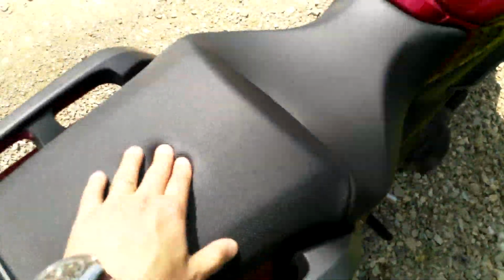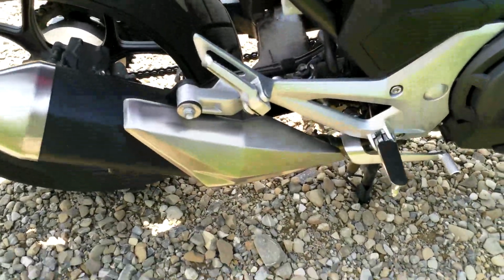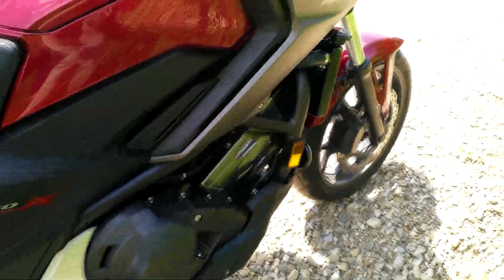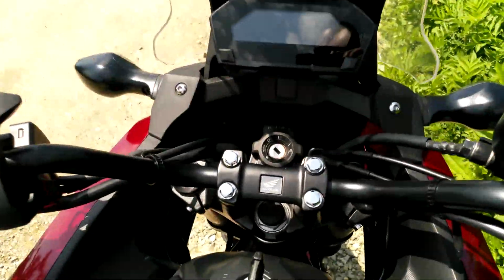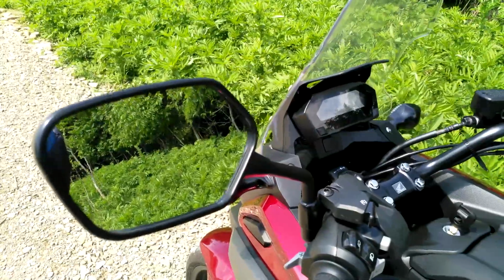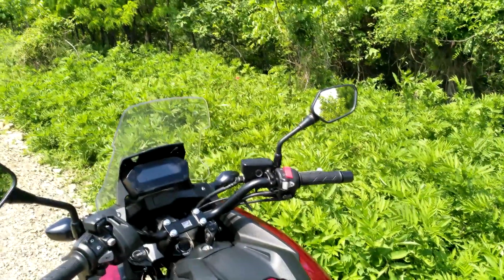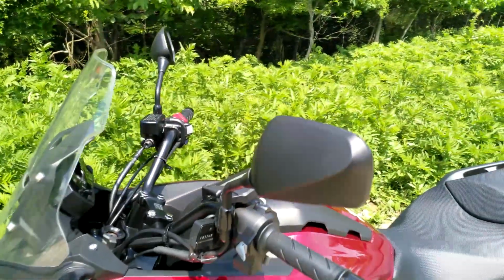Also the quality of the saddle, very nice. It dries very easily when you wash it. Also the exhaust looks very nice. Nice finishing. The dashboard and everything, it's quality, I have to say. Then the mirrors. The mirrors are absolutely great. They offer you a lot of visibility, dead spots are covered and so on. I'm really happy about it. So a big plus for the mirrors.